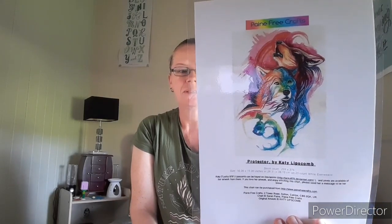But it's one of those things that if I don't have time to stitch on it in the rotation, it's not really going to worry me too much. Alright guys, let's get straight into my WIPs and what I have got to show you. So the first one that I worked on was this one, which is Protector. The designer is Paine Crafts and the artist is Katy Lipscomb. This is a chart that Darren, Dizzy Stitcher,RAKed me a while ago.